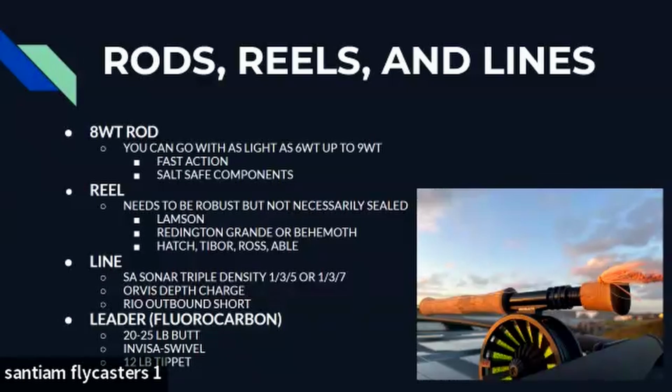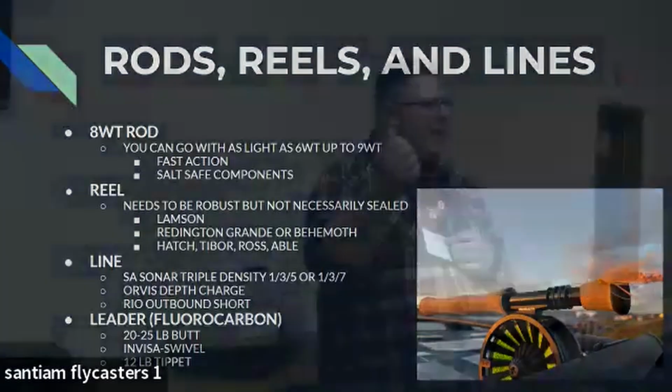And then leaders. I didn't bring them, and it's one of those things that I always forget to bring to one of these because it's a little product, but I have this product called an Invisa Swivel. The way I build my leaders is I do a short 2-foot butt section of 20 or 25-pound fluorocarbon. Then I use an Invisa Swivel, which is a swivel entirely made out of fluorocarbon. And then I do a tippet section of anywhere between 4 to 7 feet of either 10 or 12-pound fluorocarbon. I like 12 because the rocks and everything will fray up that line. It just means it can last a little bit longer before you have to replace it.